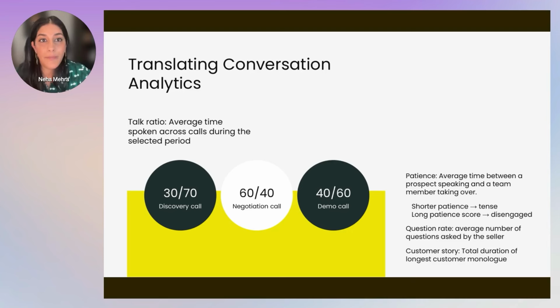Some of the things that you might be able to look at include talk ratio. So that's the average time spoken by the prospect and by the seller. And so the ratio is seller to prospect here. In a discovery call, it makes sense for it to be 70 to 30, because ideally the seller is talking less and asking questions, and the prospect is spending more time talking on the phone, answering those questions. And then for a demo call, it'll probably be closer to a 50-50. So these are benchmarks that we consider best practices, but obviously there are going to be situations where it doesn't entirely match up, but it's a great way for you to at least dig in.